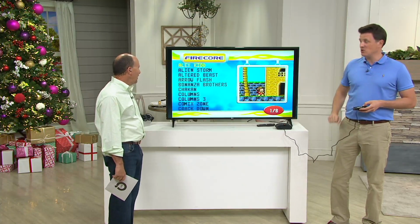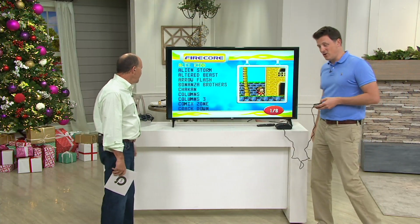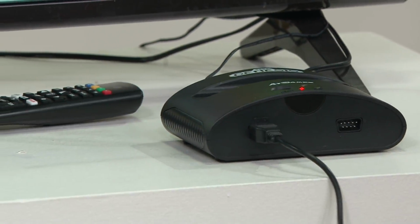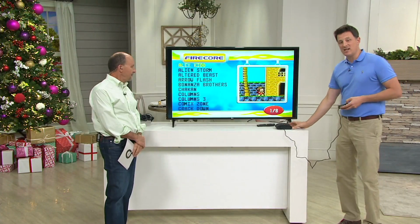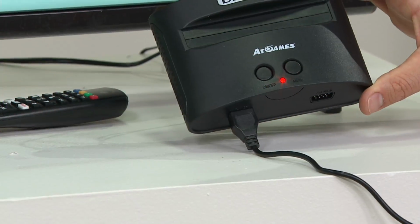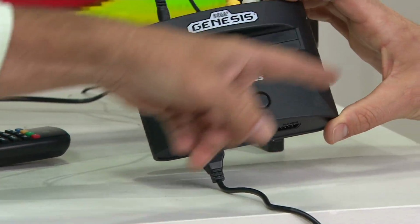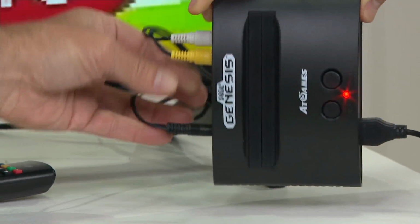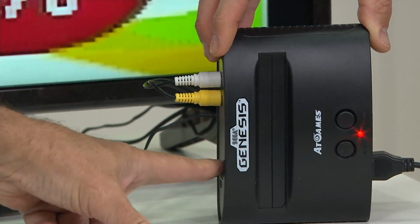We have 5 different versions of Sonic. I see Alien Storm. All these big games. This was a big one here with the Sonic gaming system. Altered Beast. So basically it all comes out of this console right here. Look how simple this is. One plug connects the remote to this, and then this is just your video and your audio cable, and then the power for the box.